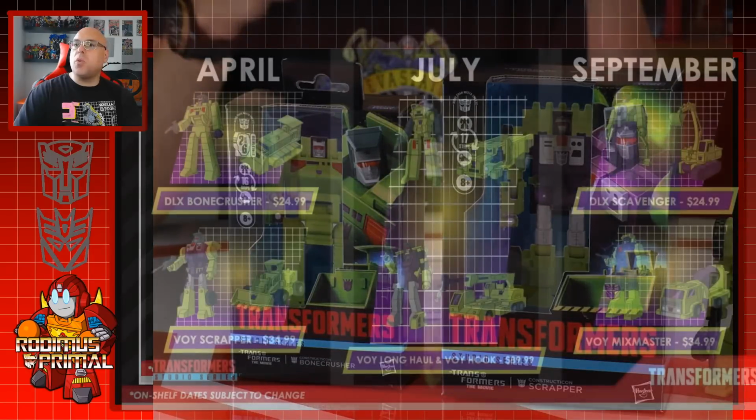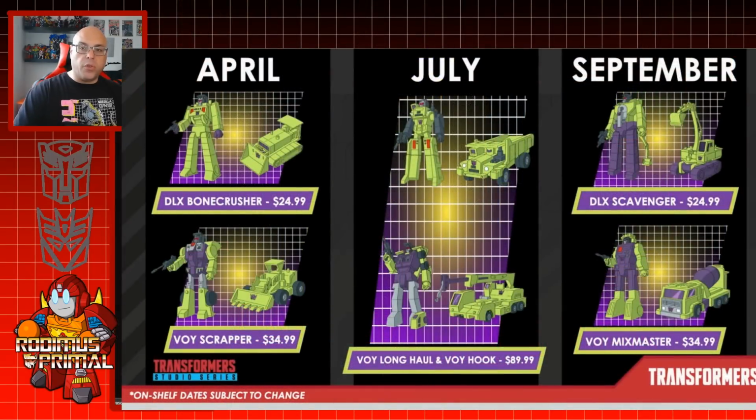And as I mentioned before, the first two are going to be on shelves in April, so you'll be able to get Bonecrusher and Scrapper. July will come with the set for Long Haul and Hook, and Scavenger and Mixmaster will be coming in September of 2025.